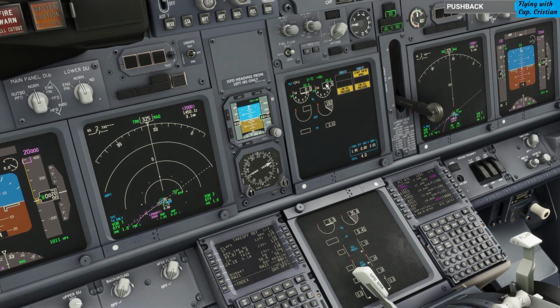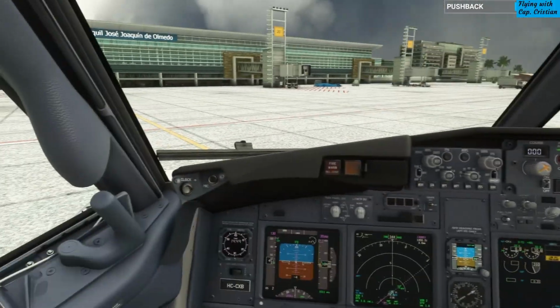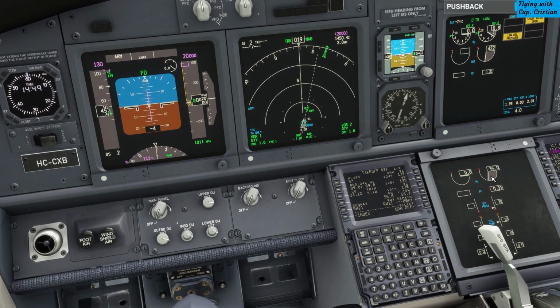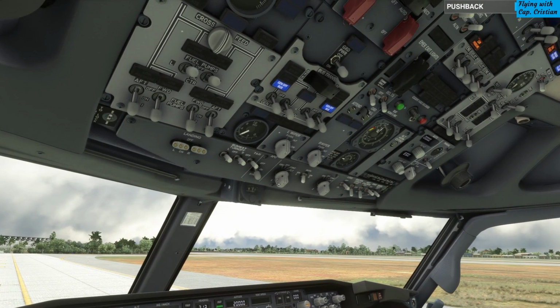So now we have everything. Low oil pressure light off. Let's see how we're doing. We're doing good here. Next thing will happen at 56. The starter valve will close. There we go. And now we need to be stable, fully stable. Engine 2 is good, starting engine 1.